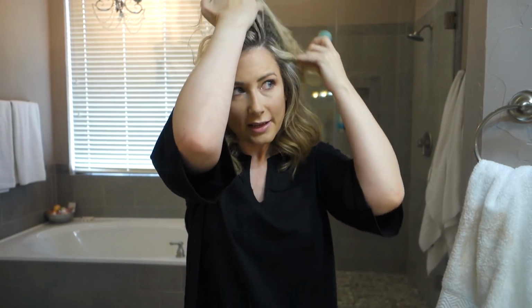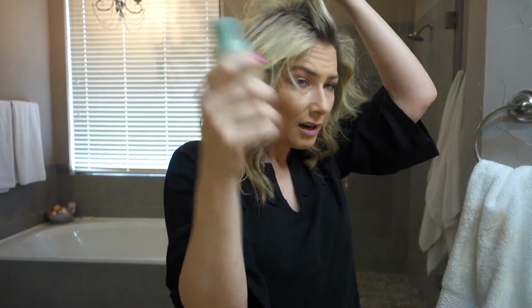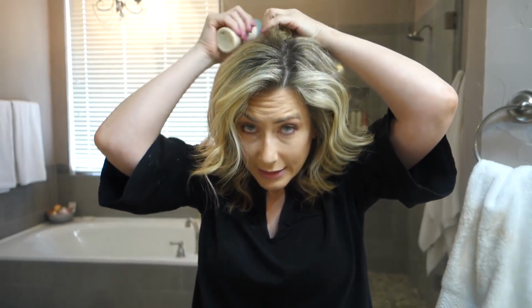Then, for a little more volume up here, yes, pull out this bad boy. This is the Aveda Shampure Dry Shampoo. There's no aerosol, you just squeeze. And I just go right to the side of my part and make sure it's actually pointing at your hair. Put it in there. Do a little bit here. And then do a little bit in the back.